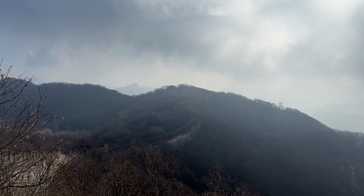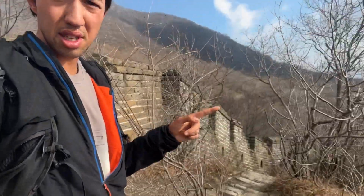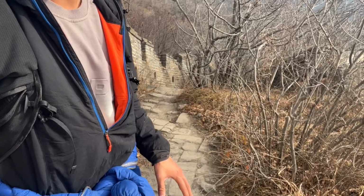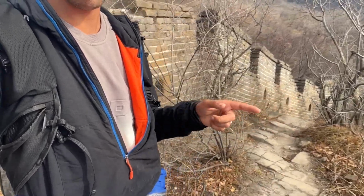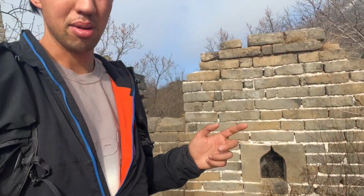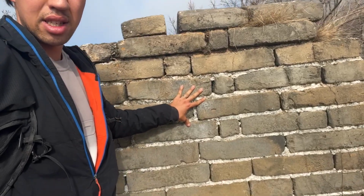And as you can see here, there are a few parts to the battlements on both sides of the wall. These side walls, these are called battlements. We're on the wall right now. This is the really high Great Wall, but on top of the Great Wall, there are these side walls. They are called battlements. So this part of the battlement is called the merlon, M-E-R-L-O-N. It's like the shield for the defender.